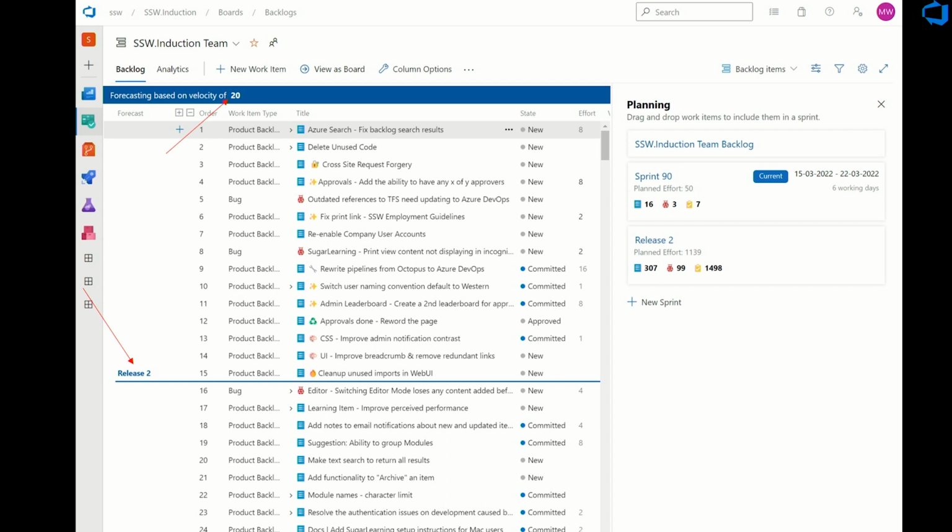We can turn on the forecasting feature. Here it will take anything that's not committed already, so we're not working on it already, and we'll say, hey, look, we've got a velocity of about 20 points. Bad example, given we've got 50 points in the current sprint. But it'll say, look, here's 8822, so there's 20 points. These are committed, don't have estimates.